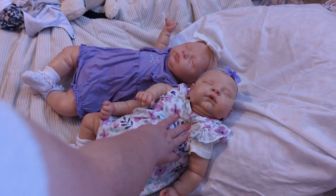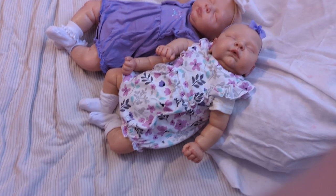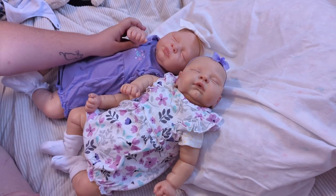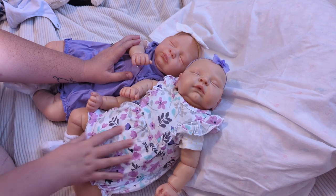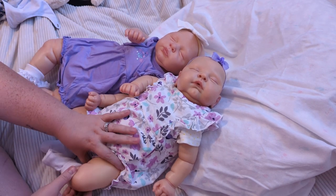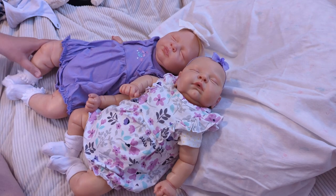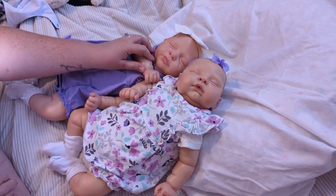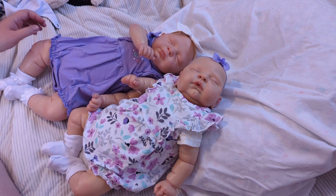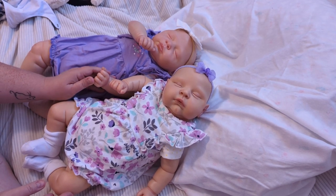Naomi is quite a bit smaller than Ruth. Oddly enough, Naomi seems to be wider, I kind of feel like she's wider. But Ruth is longer. They both have really thick, chunky limbs. If you guys want a thick, chunky baby, adopt a Cassie Grace baby. But look how much longer she is. I keep trying to bring her hand up here. Let me turn her a little bit. There we go. Look how much longer she is than sweet little Naomi. She is a lot longer.